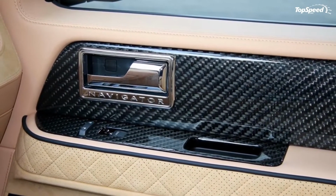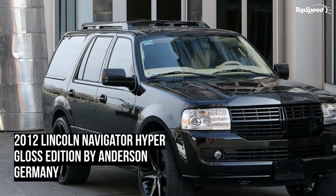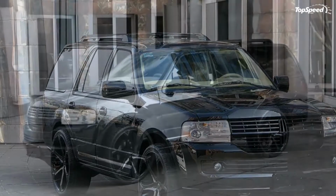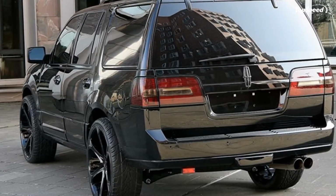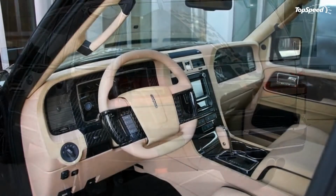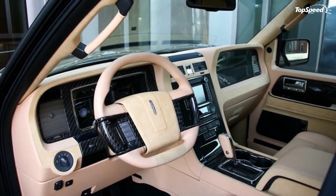Speaking of the interior, Anderson, Germany matched the carbon fiber on the steering wheel, dashboard, door covers, with a comprehensive leather dress-up on just about every corner of the Navigator's cabin. Heck, it even has a PlayStation 3 console at the back.